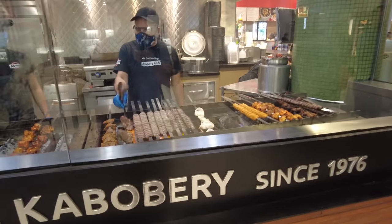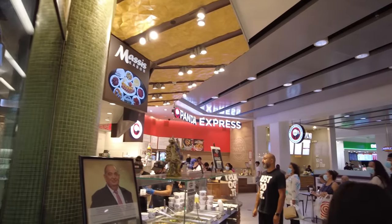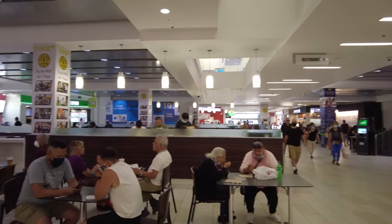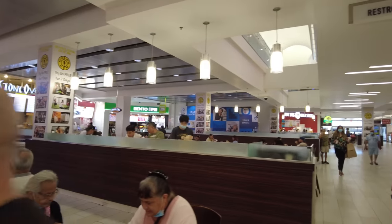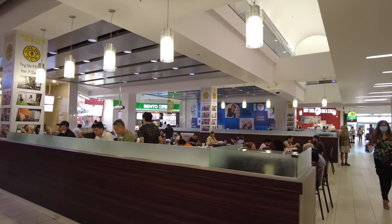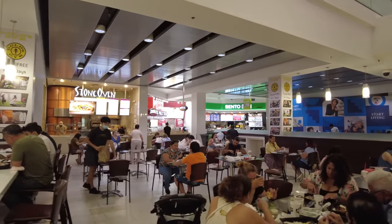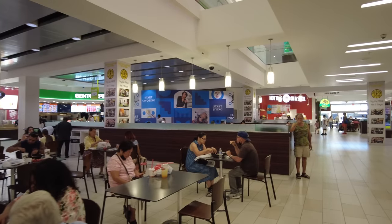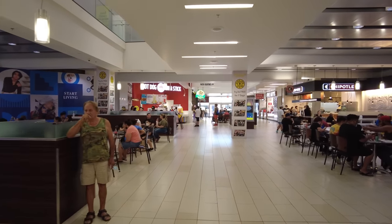This actually looks pretty good. Masi's Kebab. There's also a Panda Express over there, another one. That's the second one I've seen inside this mall. Stone Oven. There's a place called Bento Box in the corner. Cheesesteak place. Hot Dog on a Stick, which I know is popular in Los Angeles.